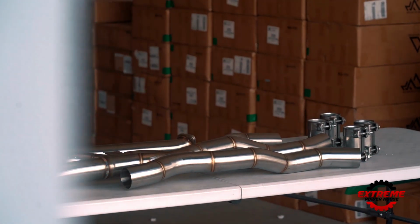The equal length technology has been recognized as unique with the US patent 112485-11 and a patent pending in UK and Europe.